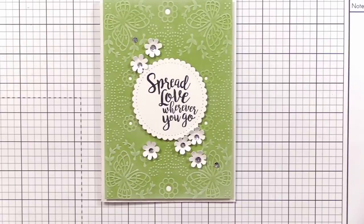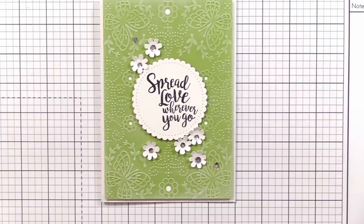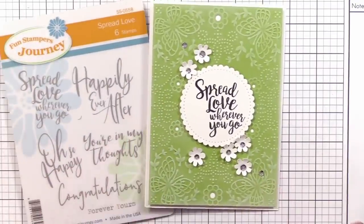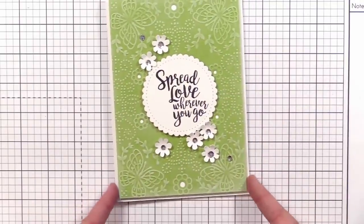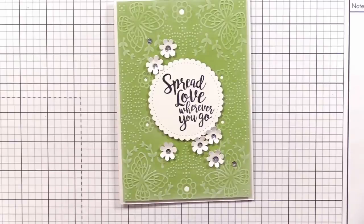And really, there is not that much to finishing the card. I stamped a simple sentiment on the front, which I'll show you the stamp set I used. It's the Darling Fun Stamper's Journey Spread Love. I actually used this on all 3 of my projects today. So I did that, and then I just took some of our tiny little tattered blooms right here, added them, and then a couple little sparklies. You know, life is always good with a couple sparkles.